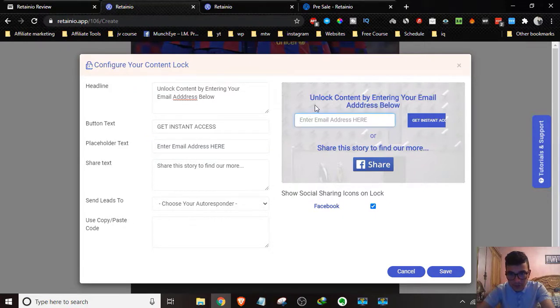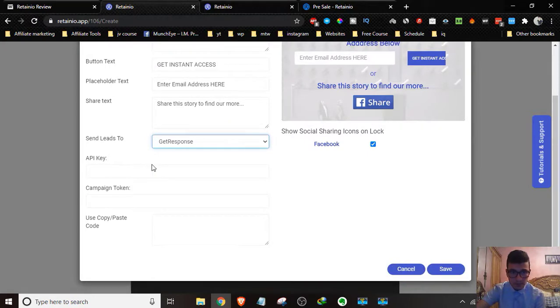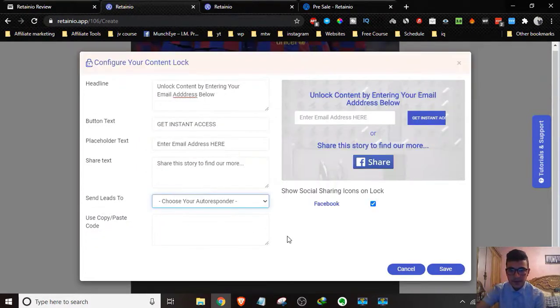So all they have to do, they're gonna see something like this. Unlock the content by entering your email address below. They're gonna enter their email address and click on get instant access. I'm gonna receive that lead inside my autoresponder. You can link your autoresponder right here. As you can see here, I'm gonna choose get response. You can put your API key and all this technical stuff right here. And once you do that, you're gonna click on save. I'm not gonna save this into an autoresponder because it's just an example.